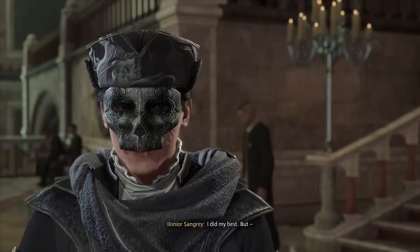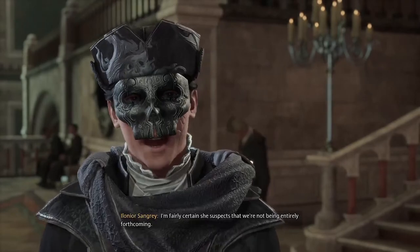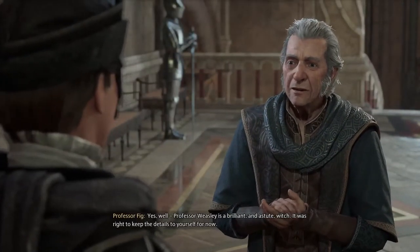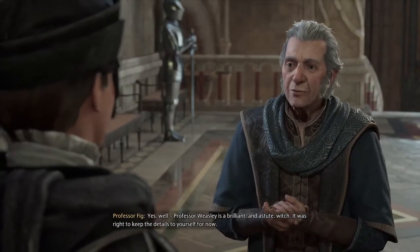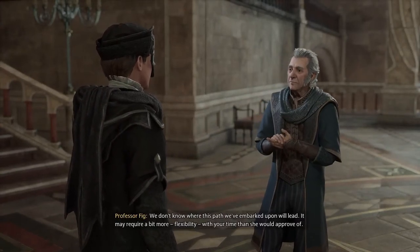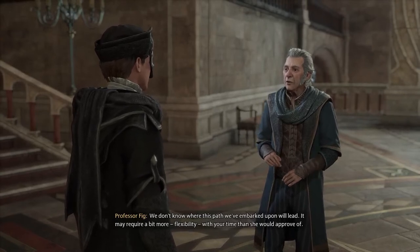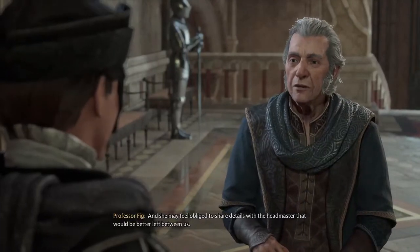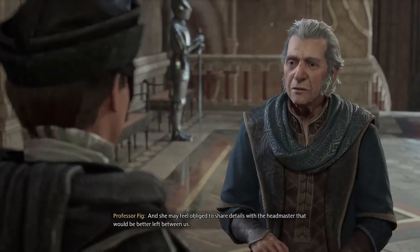I did my best, but I'm fairly certain she suspects that we're not being entirely forthcoming. Yes, well, Professor Weasley is a brilliant and astute witch. It was right to keep the details to yourself for now. We don't know where this path we've embarked upon will lead. It may require a bit more flexibility with your time than she would approve of. And she may feel obliged to share details with the headmaster that would be better left between us.